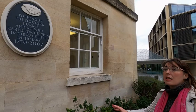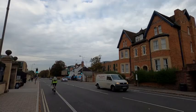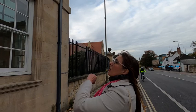The infirmary closed in 2007, and the buildings now house university facilities, but what the infirmary was also famous for was penicillin. So penicillin was first used to treat infection here in this very building.